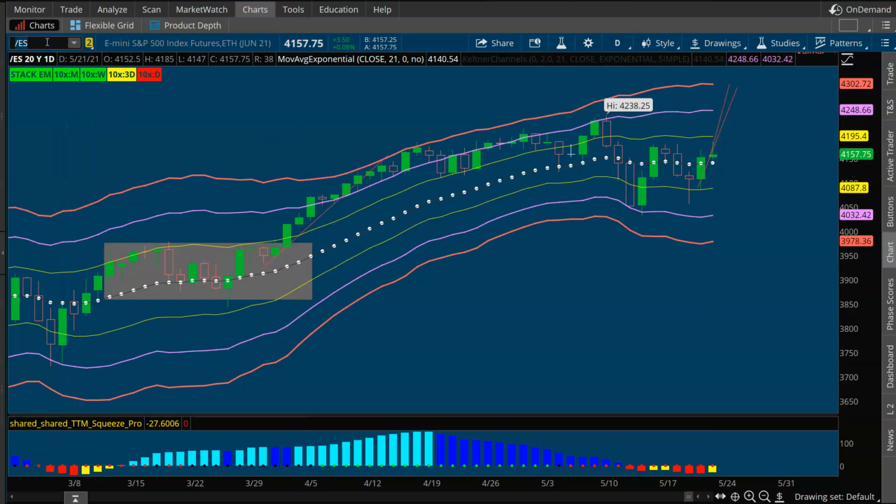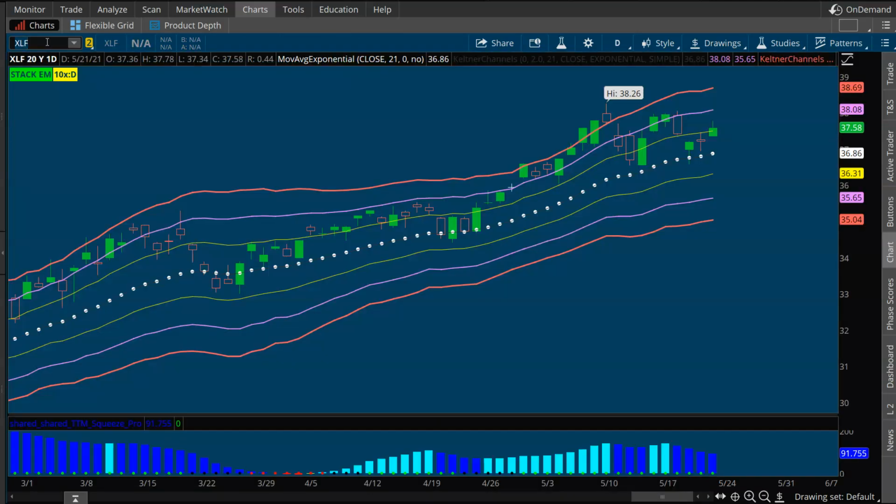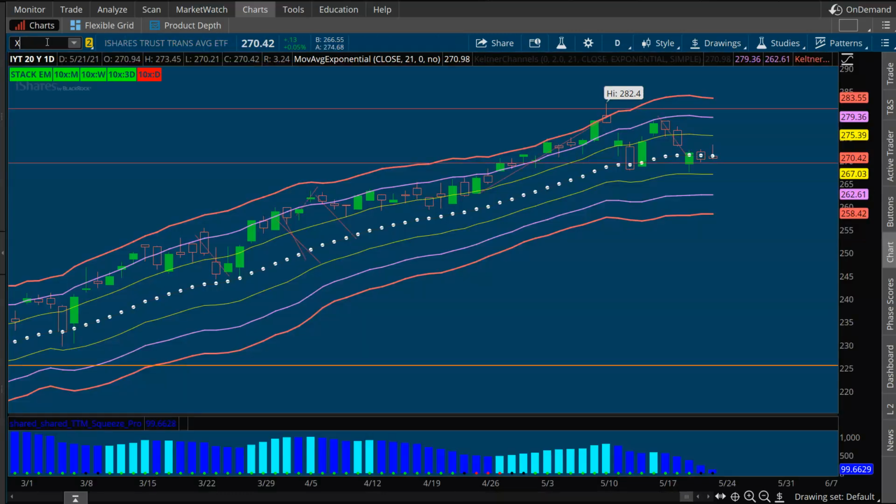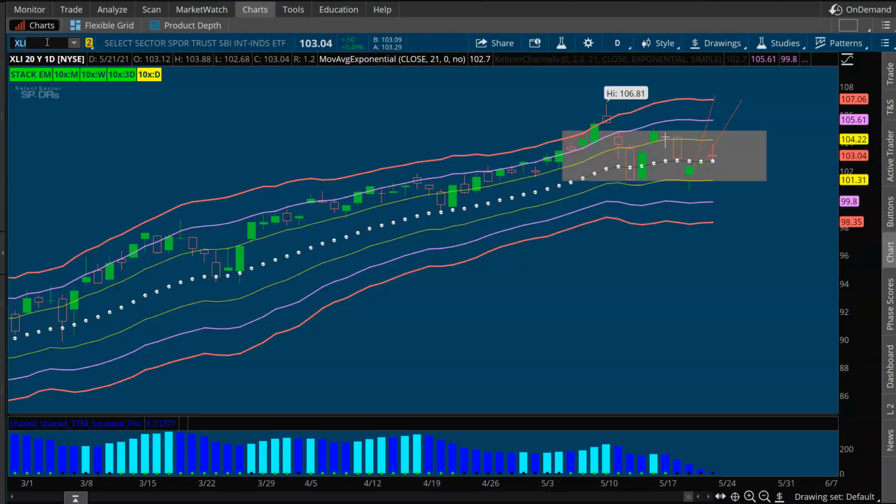So if the SPY fires long, I think you get continuation in some of the sectors that have been leading as of late. Think of the financial sector, think of the energy sector, there's the transports, the industrials. They've been showing signs of leadership as of late, so if the SPY continues its move forward out of the squeeze, I would think you get some follow through over here.